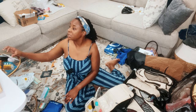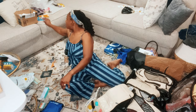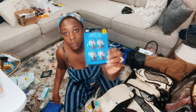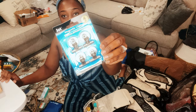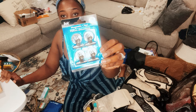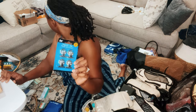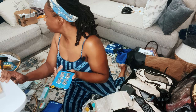I'm trying to think of anything else I want to share that I was taking. Oh, so these are little magnetic hooks. Most of the stateroom walls are magnetic, so I got the little magnetic hooks to hang different things like our lanyards or maybe even a swimsuit to dry in the bathroom or something. You can use that for this. It seemed like there was something else I was about to show you.